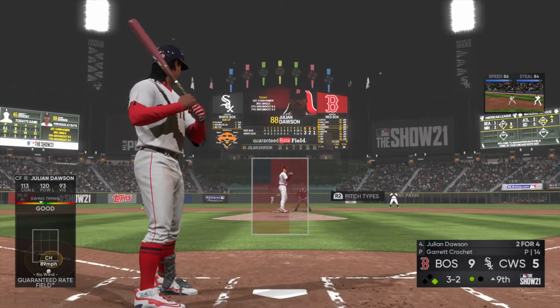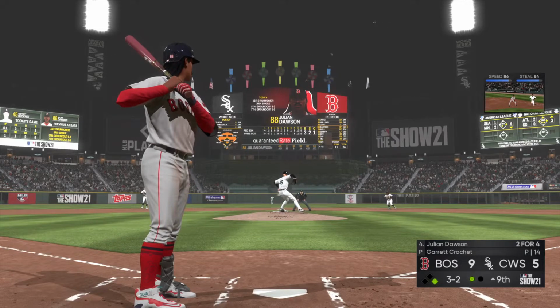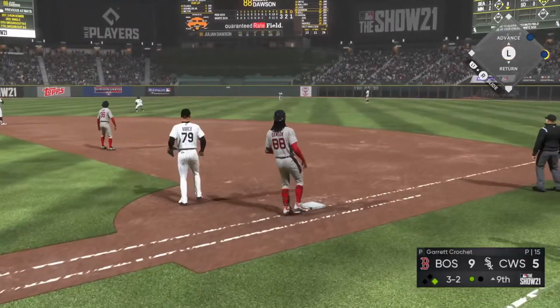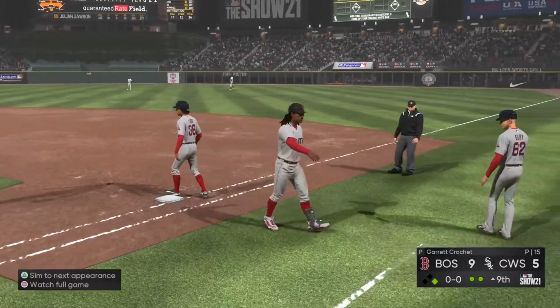Hey, come on, big guy. Need you right now. This is in the air out to straightaway center. DeShields is there to put it away, and the runner will be forced to retreat back to first.